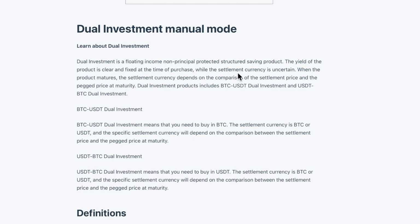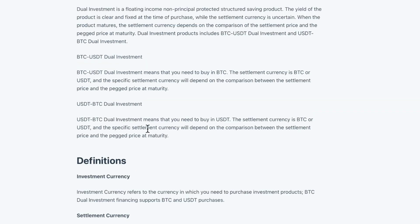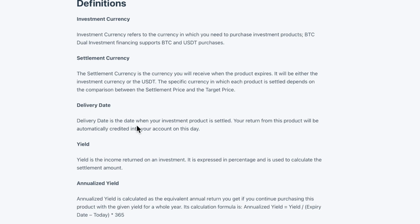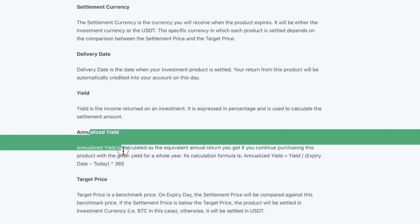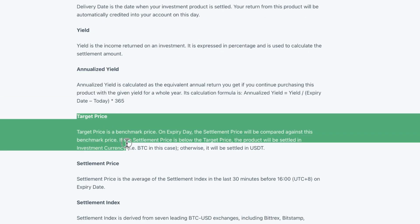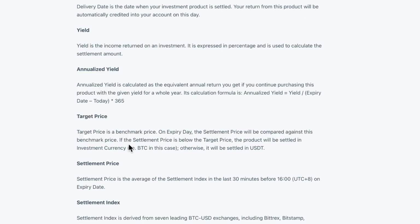But the currency that it settles in is uncertain. They're either going to give you, like for BTC USDT dual investment, BTC at the end of the period plus yield in BTC, or USDT plus yield in USDT at the end of the settlement period. These two just depend on if you buy in with BTC or USDT. And then there's a delivery date, there's a yield, and then there's annualized yield if they extrapolate it to a whole year. The target price is the price that they look at the end of the time.